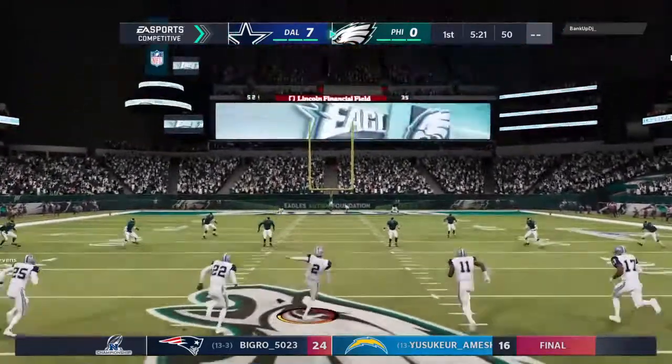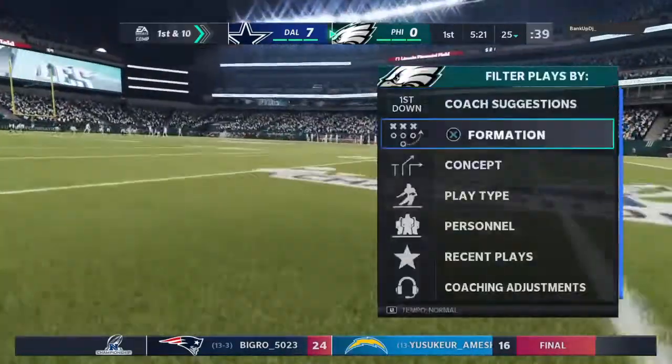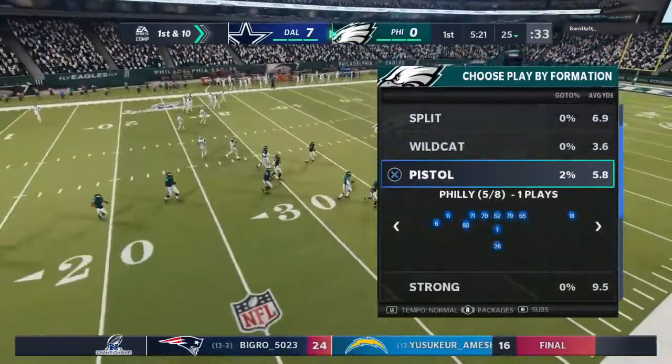After the roughing penalty on the PAT, they'll kick off from 15 yards further upfield. And no return on this one as the fair catch is signaled for and taken. The Eagles take over first and 10 at their own 25-yard line.